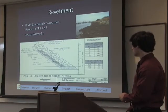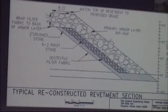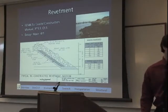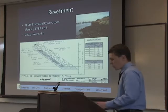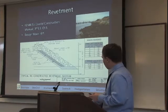Beneath it is an intermediate stone layer that is 8 inches thick and is composed of R2 RIDOT graded riprap. Beneath that, at the sub-base layer, is another 8-inch layer of 1/2-inch crushed stone. Next, I would like to pass the podium to Nat. Thanks, Matt. Hi, I'm Nat Toby. I was responsible for the transportation design aspects of this project.